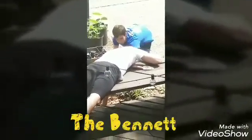The wild Bennett is a very strange creature. As you can see, it likes to work, but it does it so oddly. Instead of planting plants like a normal person, it lays on its stomach and leans onto the ground. This is known as a technique called the Bennett.